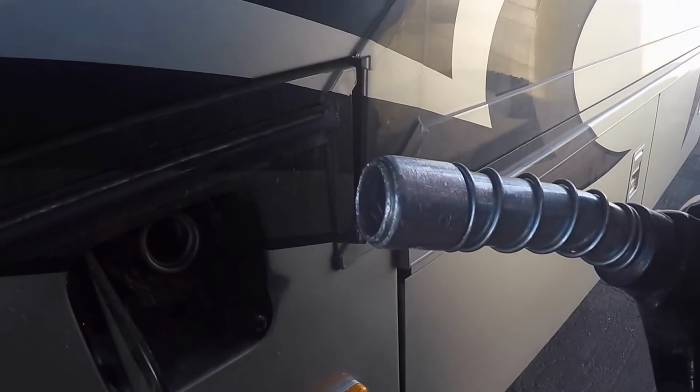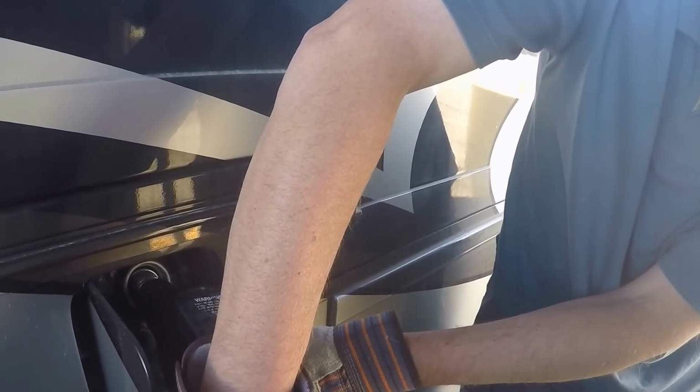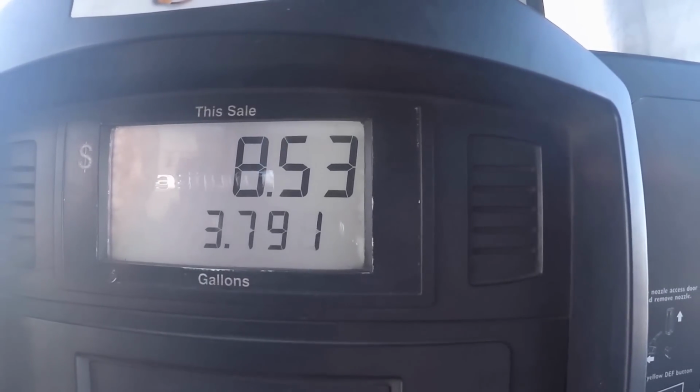Notice the size of the nozzle. You can see it's not your normal nozzle, and what that means is it throws out the diesel at a very high rate. We do not need much diesel, only 25 to 30 gallons. And if you watch the rate the gallons are going up right there, that's why you come to a truck stop.